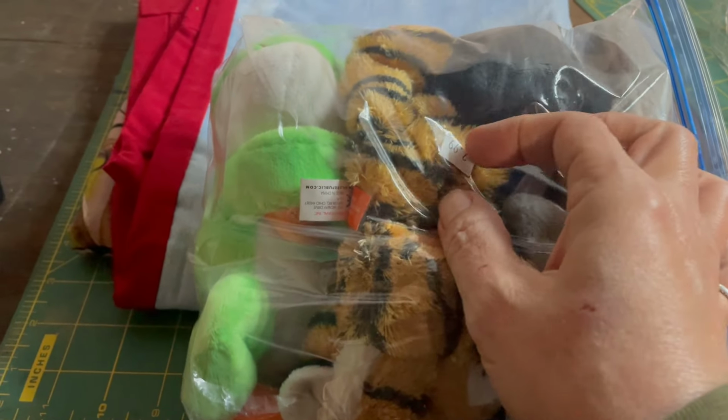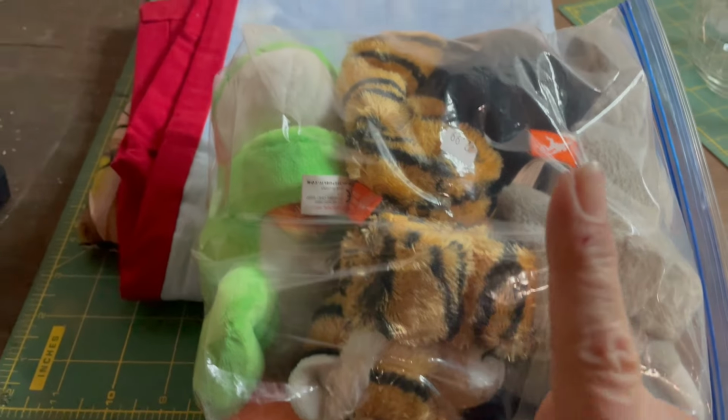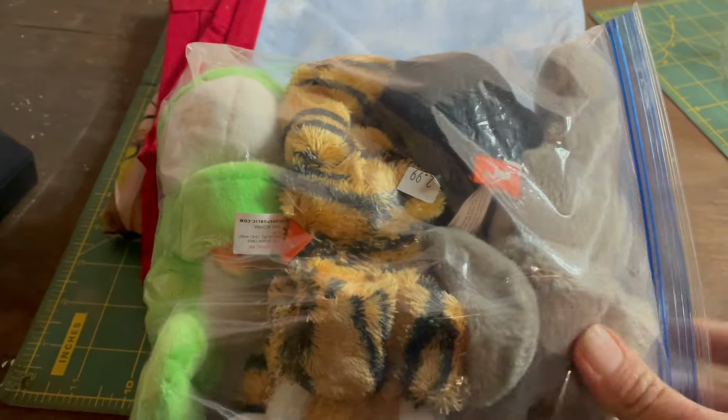This is not the original bag, so that's not the tag. And they sold for $19.98. That was also an offer. I think I had them listed for $25.